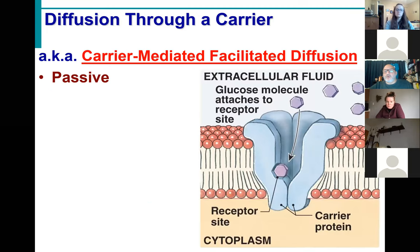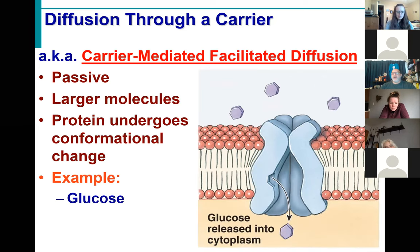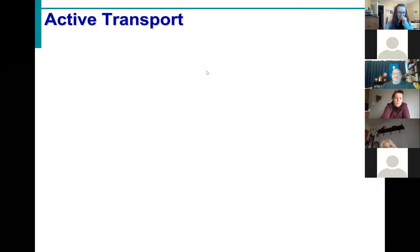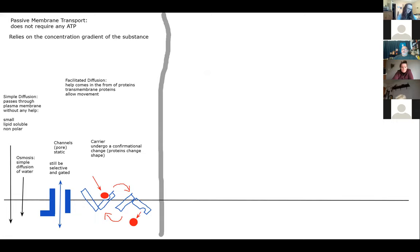Yes, great question. So if you wanted to stop this coming in, you could inactivate these. You could also stop expressing them. You could pull them off of the plasma membrane so that fewer of them were there as well. So yes, we absolutely can control how much glucose we get into the cell. All right. Any other questions on our passive diffusion? All right, if we are comfortable with passive diffusion, let's spend some time now talking about active transport.